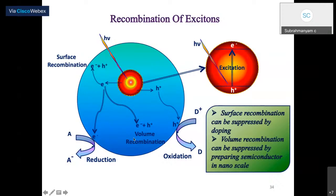Then I create the material into nanoform, and I'm creating some kind of defects. When I'm creating the defects, these defects are something like trapping centers. When I have the trapping centers, in principle, I have prevented the surface recombination.